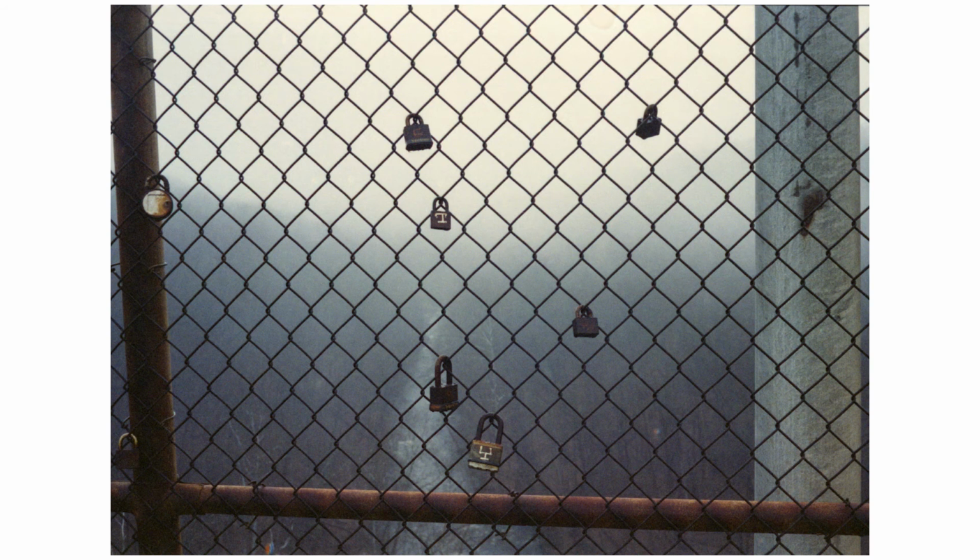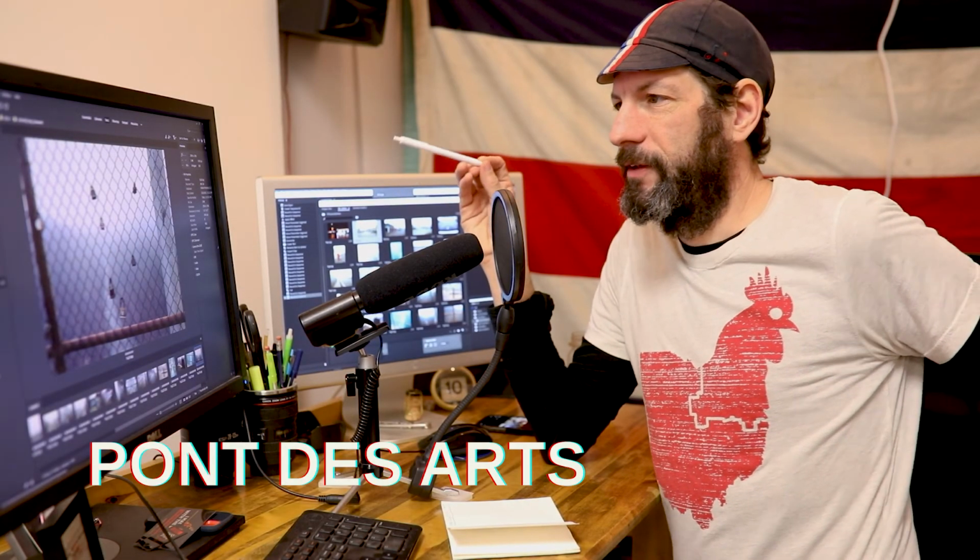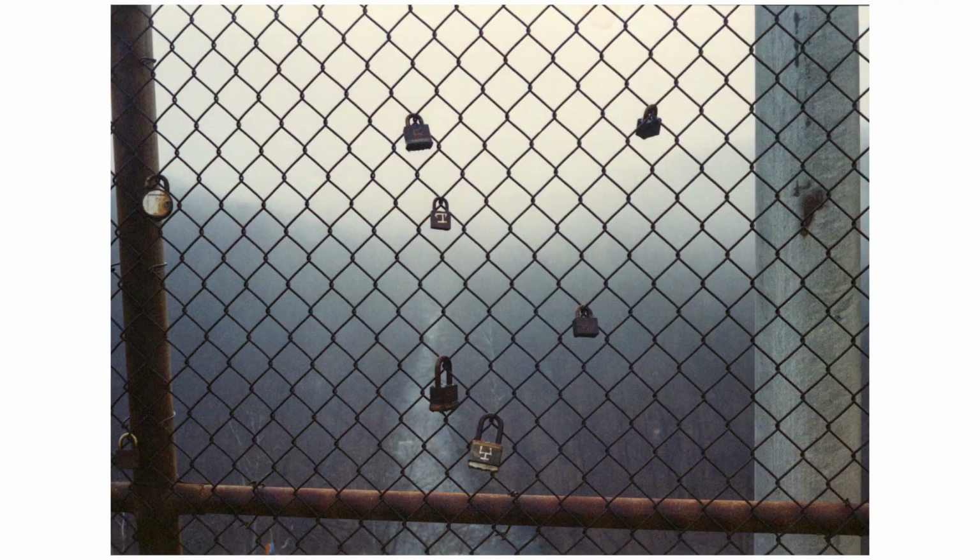I don't know, the last few years people started hanging locks here on this bridge, like there's some famous bridge in Paris, right, where they do that. But I do really like this, that suspended look with the fog and then the river leading away in the valley below. Yeah, just kind of cool.